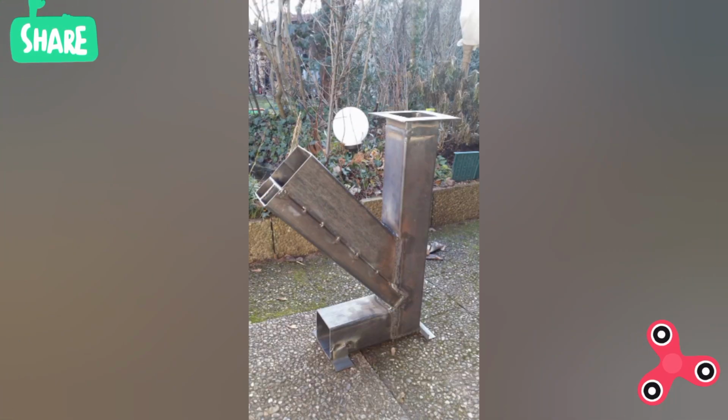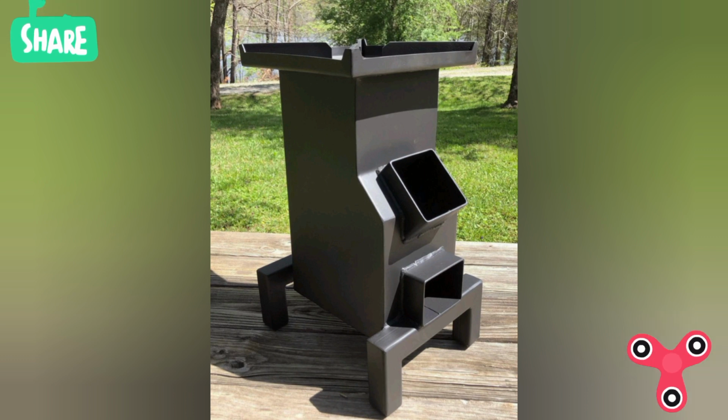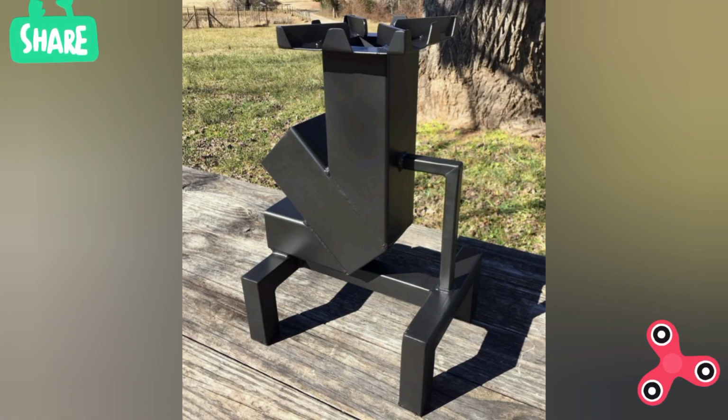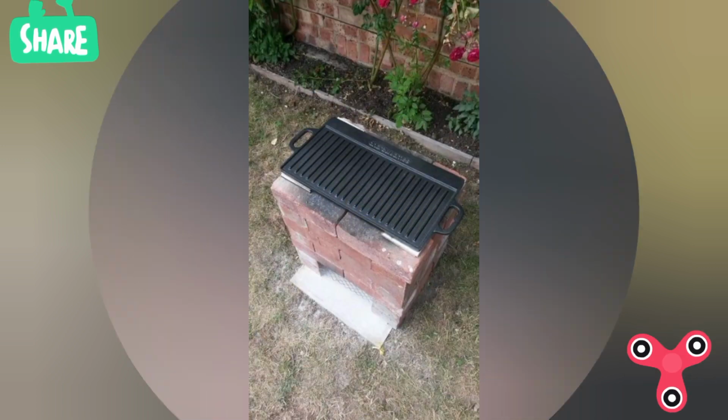So, what is the structure when we talk about a stove? A stove may consist of a control panel first of all, and knobs also.